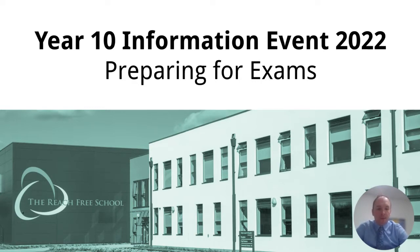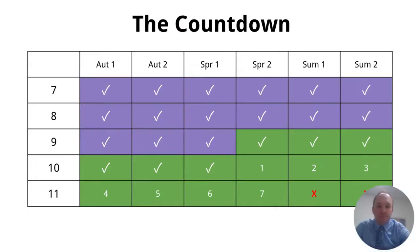The pupils have obviously just finished a round of mock examinations, but this is about preparing for their exams moving forward and what they've got to come later in the year and their real exams, their real GCSEs next summer, which again will come around really, really quickly.